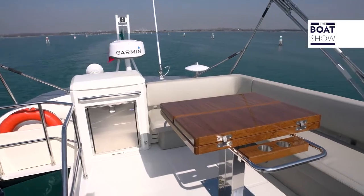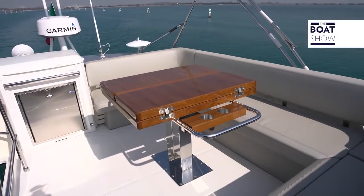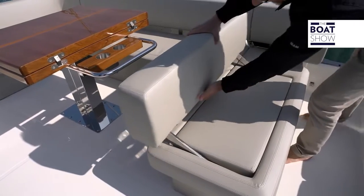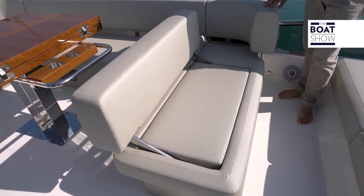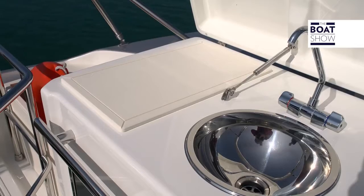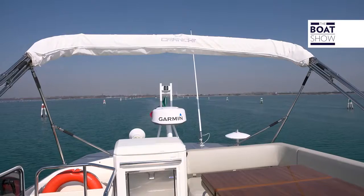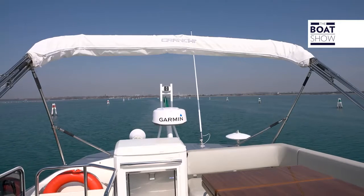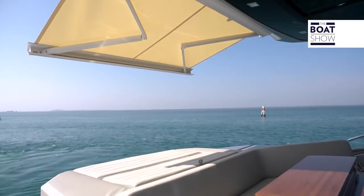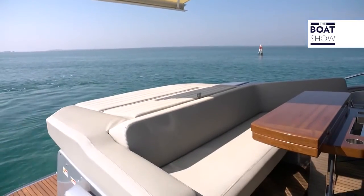The dining table is located aft, with folding extensions and surrounded by the couch. If we move this backrest, it's possible to add 2 more seats next to the helm. Back there, the kitchen, cabinet and the whole living space can be shaded by an awning. The living area can be enjoyed both in full sunshine or in the shade.